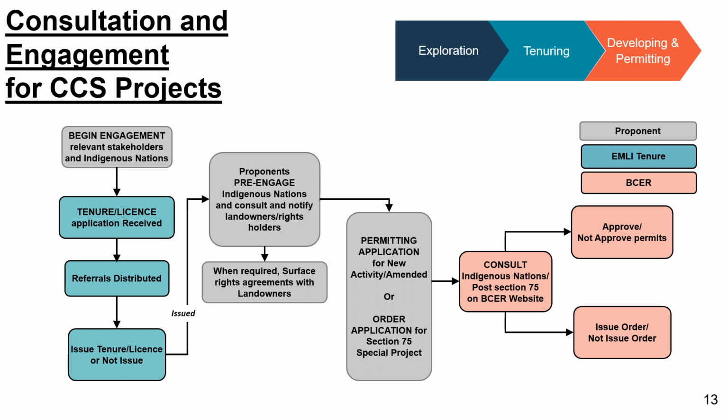The referral results and review of the application include consideration on whether the development and use of the proposed storage reservoir could have effects on an Indigenous nation and on the public interest in granting or refusing the grant of the lease or license. We'll look at further slides about tenuring in a few minutes.